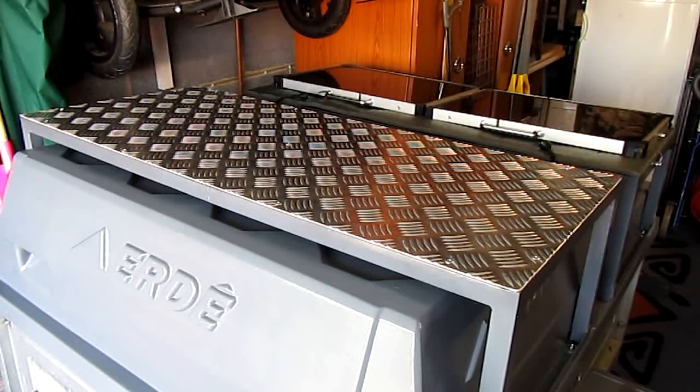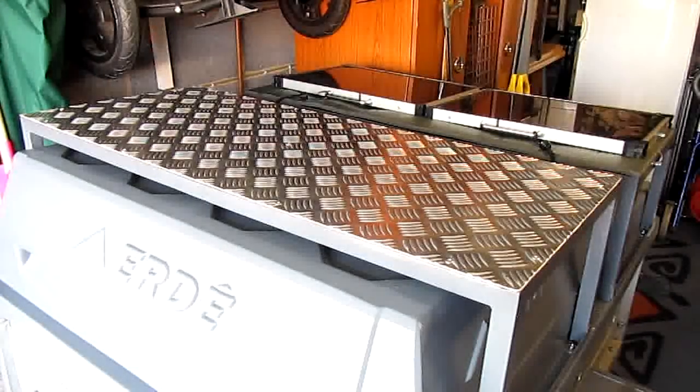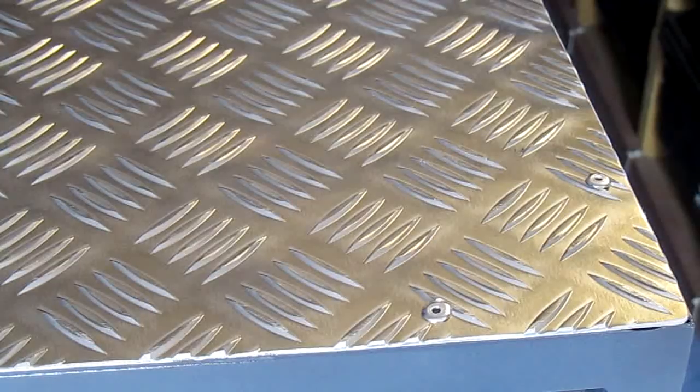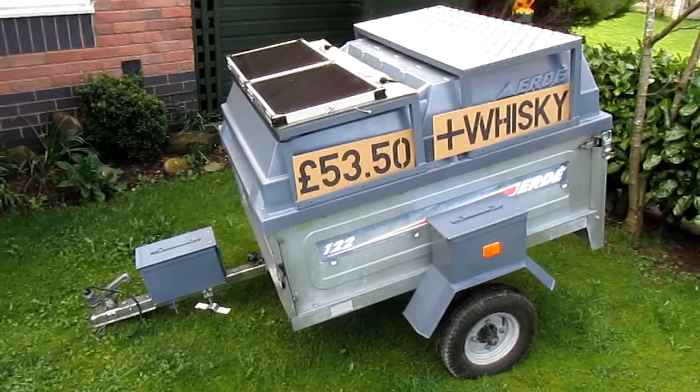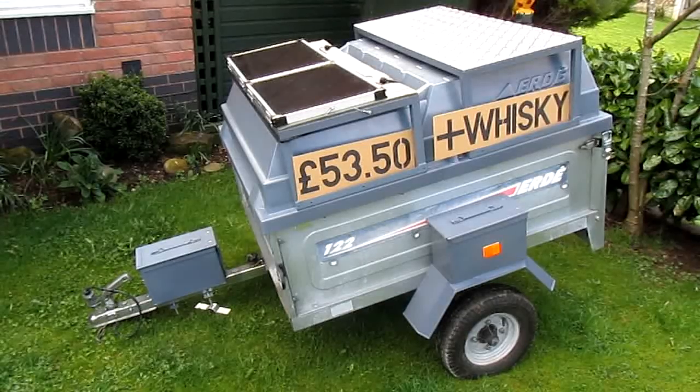My neighbour Ben works at a metal fabricator's and sorted this out for me. Cut to size, deburred and delivered to the door, £15. Cheers fella, you're an absolute star mate. Total price for the finish then, £53.50 plus whiskey. Happy boy.